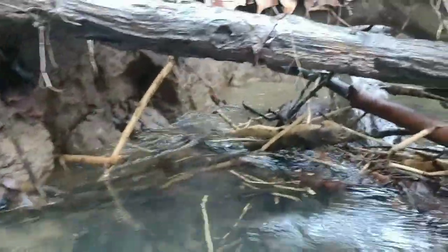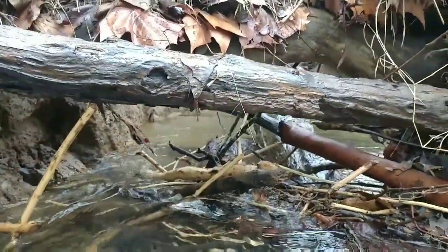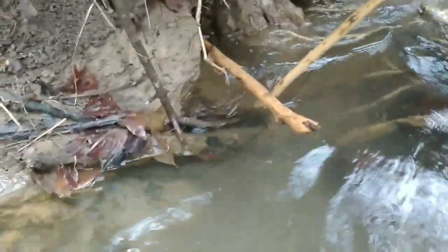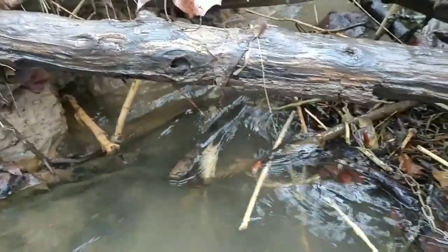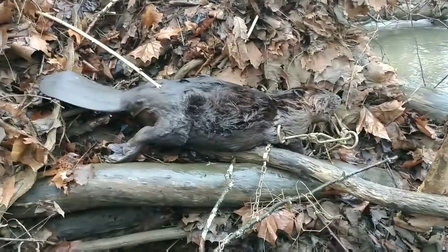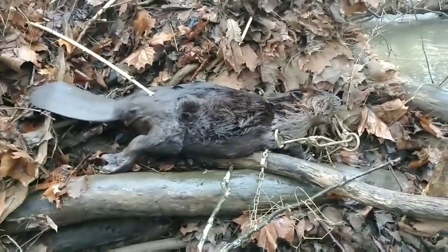But I mean, look at this here. I had this cleaned out a little bit. There's some junk that flowed into it, but he's laying right back there. We'll go ahead and drag him up out of here. Hopefully. Yeah, I'll get a video of him here in a second. There he is, laying right back in there. There we go. Another good beaver. Not quite as big as one yesterday, but another real nice one.